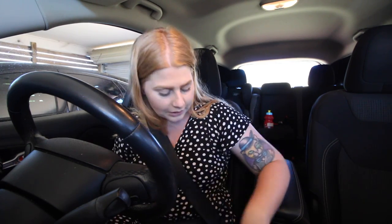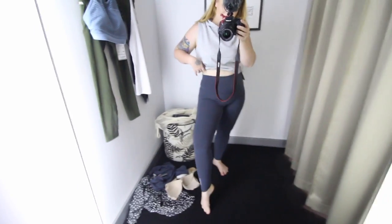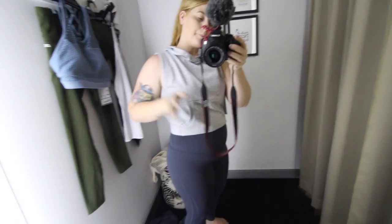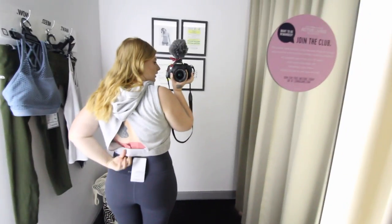I'm super, super excited to get a whole new workout outfit. I've really wanted one for a very long time, and I'm so keen to get a new one. They fit perfectly. I'm so happy right now. I'm whispering because there's no one out there, but I also put this crop on and I love it. The back of it's the best. I love it.